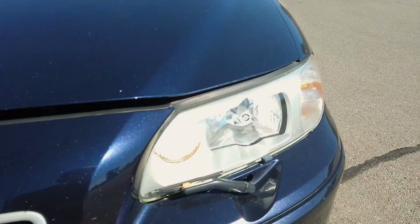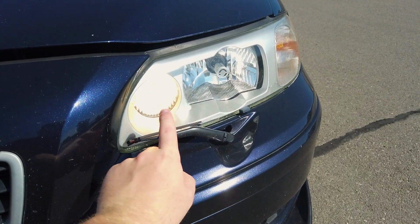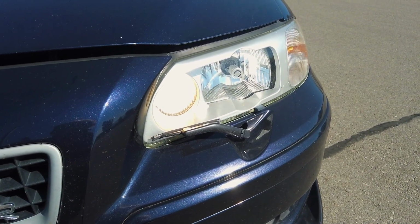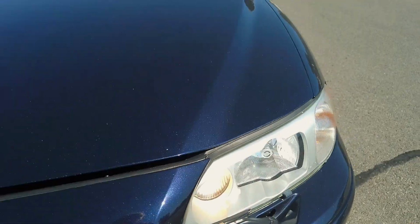These headlights are kind of interesting. They're actually glass. This part is glass. And then it's got these wipers that come on when you use the washer jets for the windshield. It will turn these on as well and spray them off and wipe them away and clean them up. Super cool.